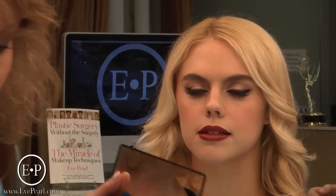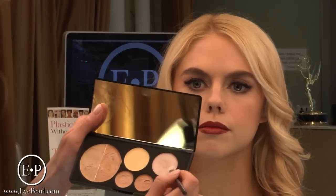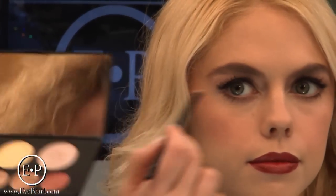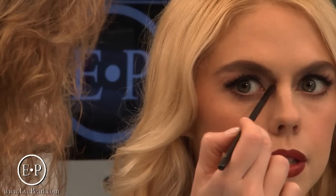Sure, we're going to take this, which is the Illuminator. And it's in that palette. Well, you could do two things. You could either use the powder that's here, or you can use the Illuminator, which is here. You could take a little bit of this and put that right in here. Where do you start? What's the best way of doing that? So you see it's right there, putting it right in here, and you can put that right in here. Just go a little over and under.